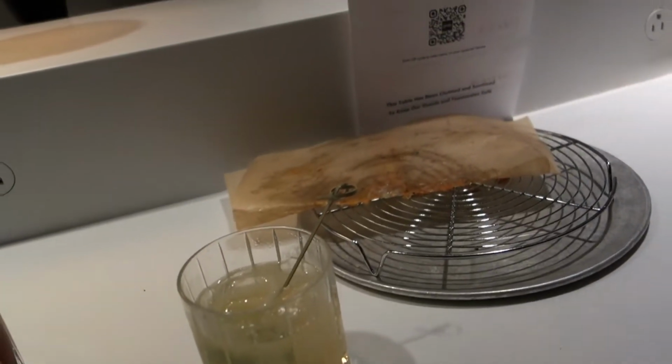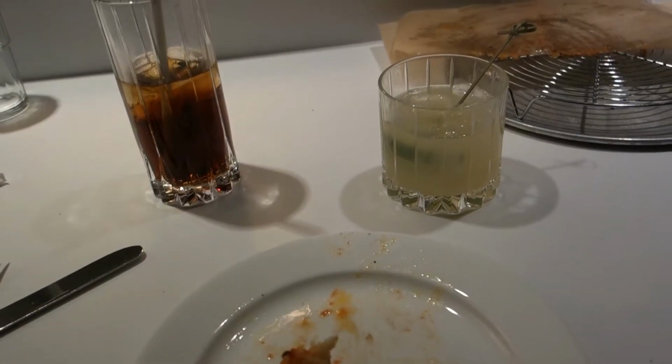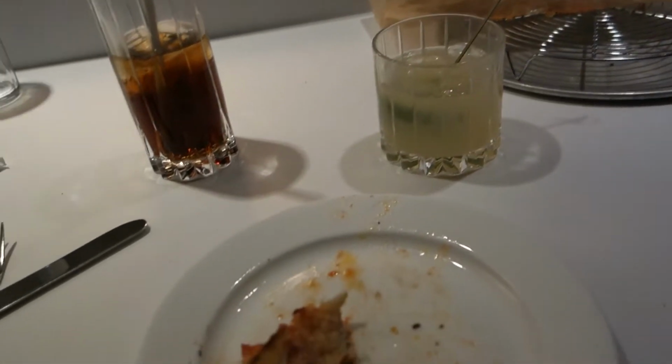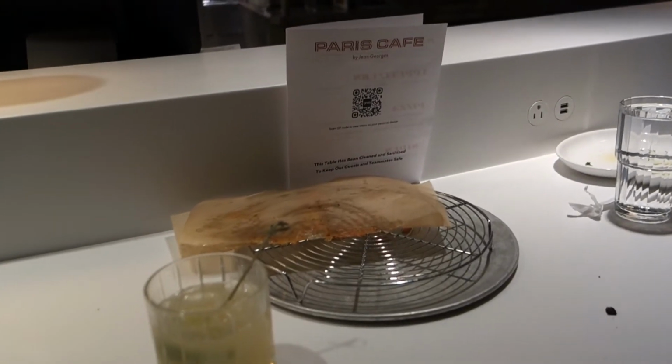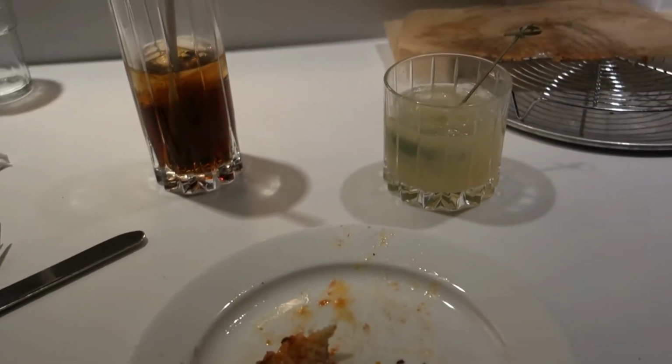Just one word about the name, Paris Cafe. Don't let it fool you. It's not French food. It's more like American comfort food with a twist. Like I said, cheeseburger, fish and chips, pizza, stuff that everybody's gonna like. Just because it's called Paris Cafe doesn't mean they serve snobby French food. Although they do have French fries.